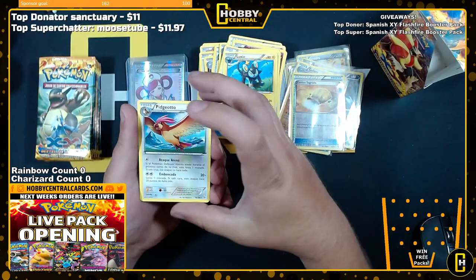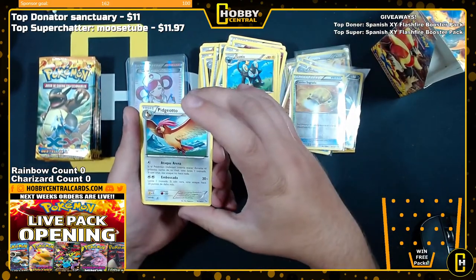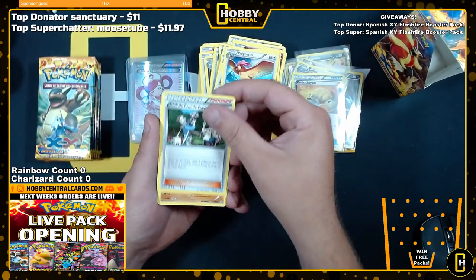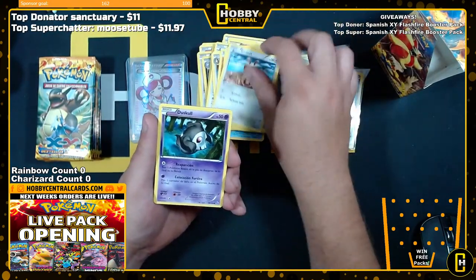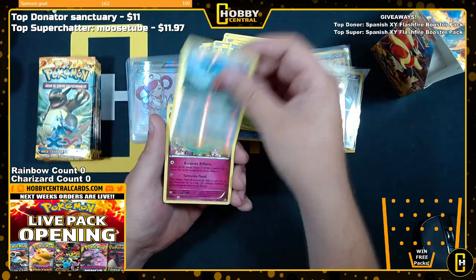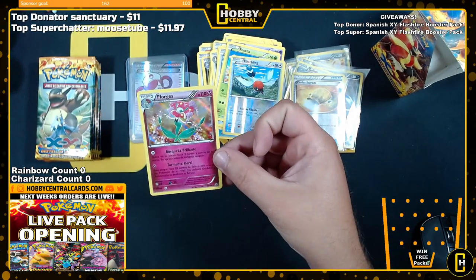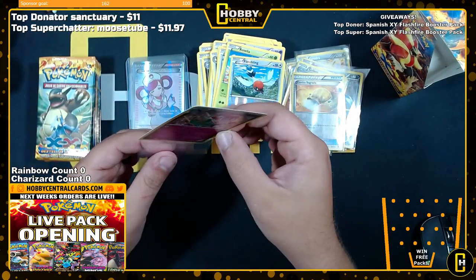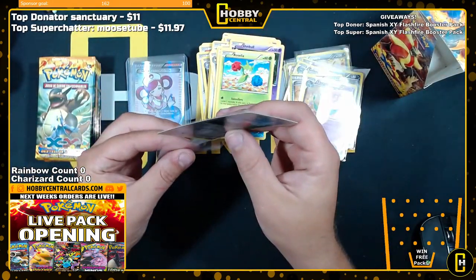Luxio, Pidgeotto. I really like this Pidgeotto. I don't know why. It's almost like it's got a color gradient to it. It almost looks like a rainbow effect or something. Pokemon Fan Club. Fletching reverse. And a Florges. That's a pretty holo. Not what we're looking for, but a pretty holo.